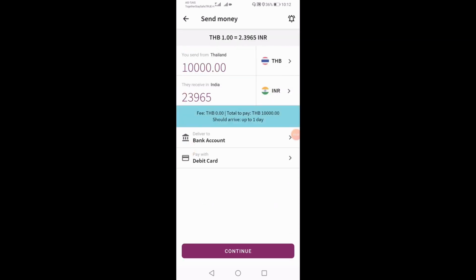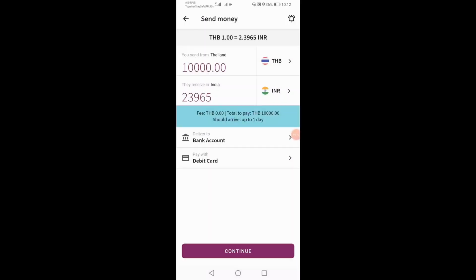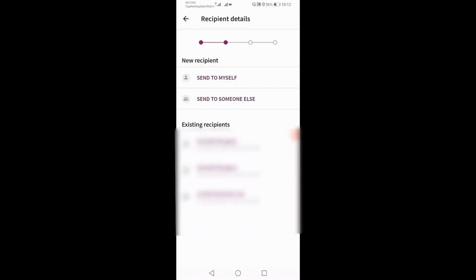So 10,000 baht would get 23,965 Indian rupees. I can send it to the bank, deliver to the bank account. I can pay with my debit card and no extra charge, no fees. Credit card also. Now let's look at who I can send it to. I can send it to myself or send it to someone else.